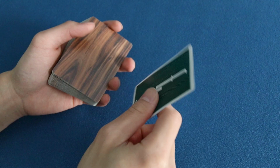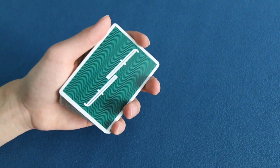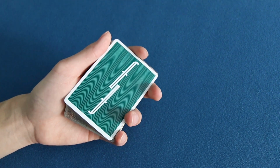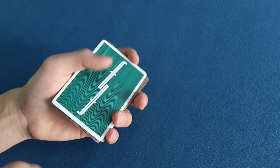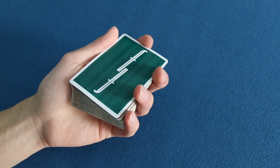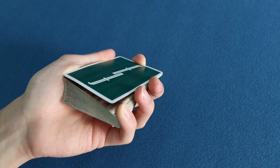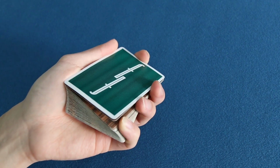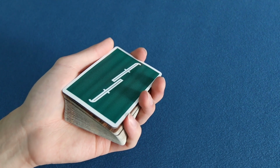So what you're going to do is that your selection starts off on top of the deck, which is sort of interesting because usually for modern iterations you don't really see this, but anyways, it starts off on top of the deck. Next, you're going to get a pinky break underneath the top two cards. So you have the selection and then one indifferent card over here. You can use a pinky count or whatever is your preferred method. As long as you get a pinky break, it really doesn't matter.